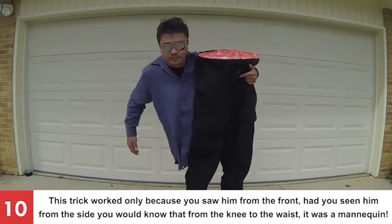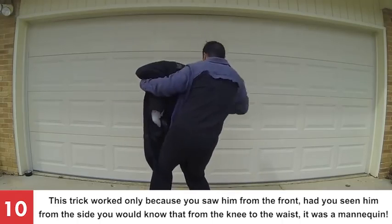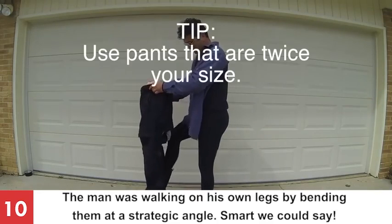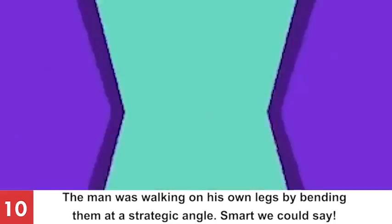This trick worked only because you saw him from the front. Had you seen him from the side, you would know that from the knee to the waist, it was a mannequin. The man was walking on his own legs by bending them at a strategic angle. Smart, we could say.